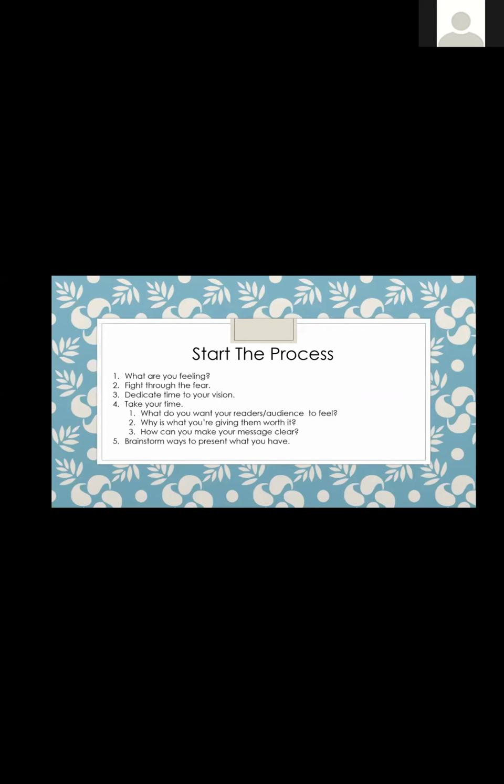Okay. Once you're able to identify what you are feeling, whether it's anger, resentment, joy, or peace, fight through the fear. You may have doubts that what you're going to write is not worth it. You may have doubts that people don't want to read what you wrote, or they don't want to hear what you have to say, or maybe you just feel like you're going to fail at writing. Fight through the fears and just realize that you are writing your truths and you're writing for yourself.